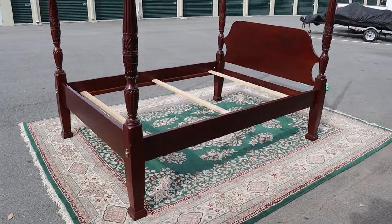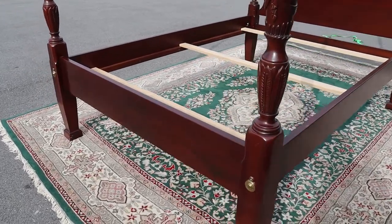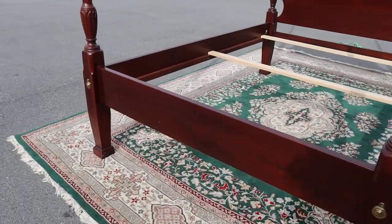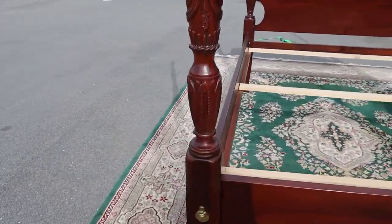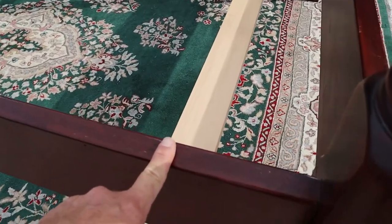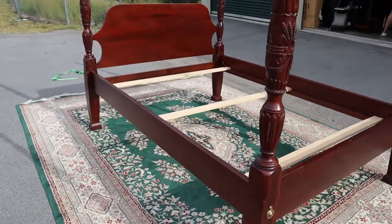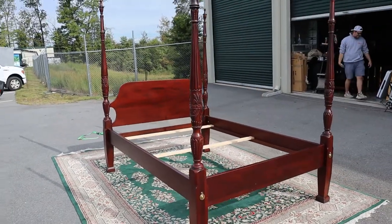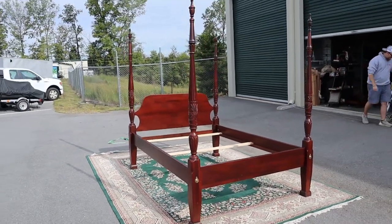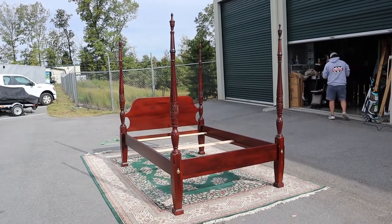And we do have a matching dresser and nightstand for this. But again, if you're looking for a high quality bed that's in super good shape, look, even the side rails, same thickness, and it's all solid. So there you go. Queen size 4-poster bed by Pulaski.